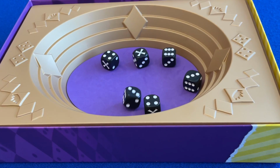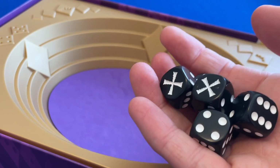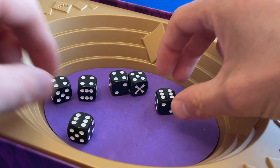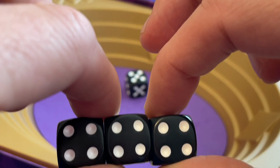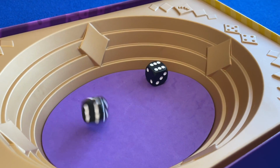And if the die bounces out of the arena, it's removed from the game. Every dice result showing an X is immediately removed from the game, and if you ever remove all the dice from the arena, then the next player has to throw all of their dice in a single turn. If you ever run out of dice, you're eliminated. And ultimately, the last player remaining with dice wins the game.